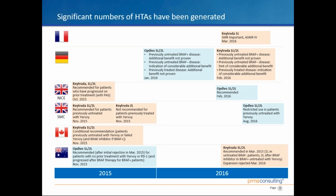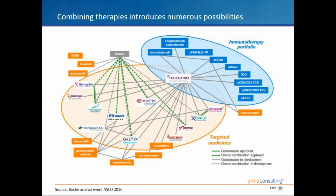But not only are we seeing new drugs come to market that are changing the treatment landscape, it's also that drugs are being used in new and constantly changing combinations and sequences. This nice example from Roche outlines their own potential for drug combinations. We see a real explosion of possibilities, and who knows what that will look like in the future as the science continues to evolve.